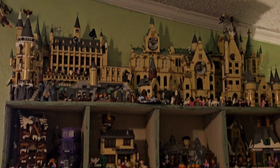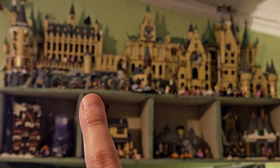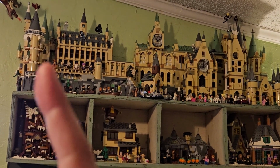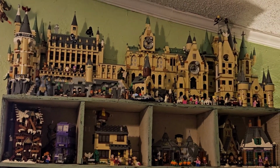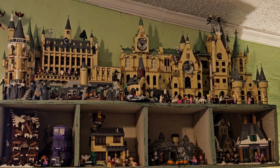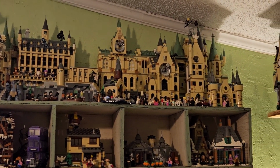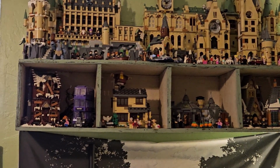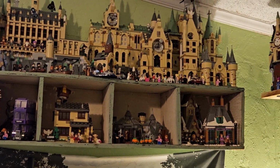Hungarian Horntail up there. I had to disassemble some of the 2018 sets to fit the new... okay, I'll stop putting my finger there. To put the new Great Hall, so that was kind of disappointing. But I do really like all the rock detail that they've added. It looks good. And then those little cubbies for each set that's been there, those have not changed.